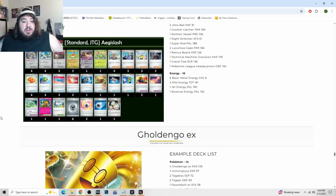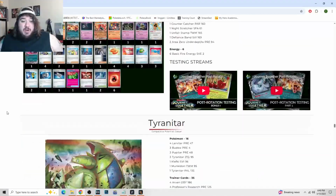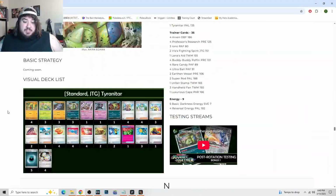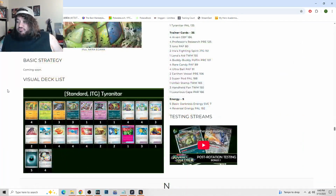There's Journey Together. I don't know how impactful it's going to be right off the back. If there's any cards I'm missing, just let me know. I'm down, because obviously I don't know. Here's the Tyranitar thing that I was just talking about. That could be cute. So, yeah.